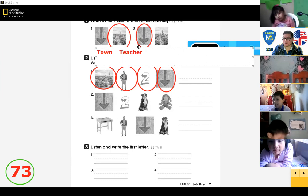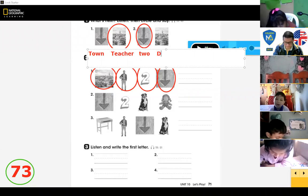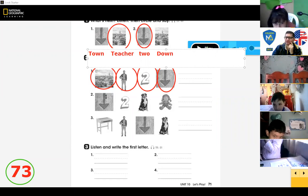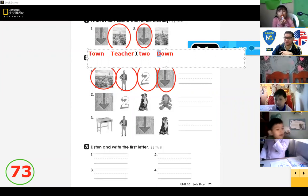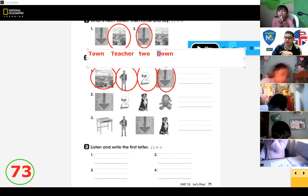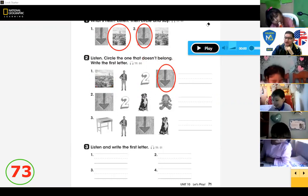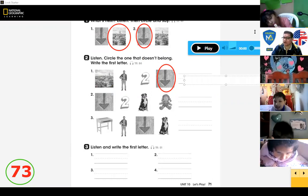Then we have here to. And finally, I have here down, right? What doesn't belong? ¿Cuál es el que no pertenece? Down, ¿verdad? Porque esto empieza with letter D. Todos los demás empiezan con town, teacher, to, and this is down, okay? What doesn't belong, el que no pertenece, down. So let's write here the letter D for down.